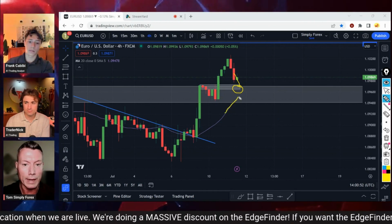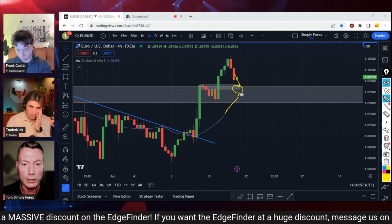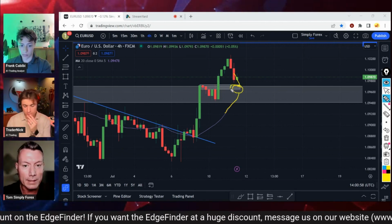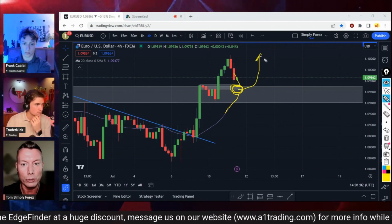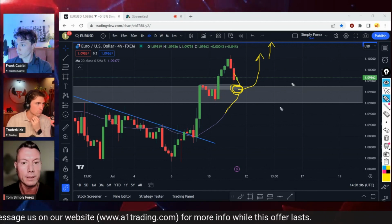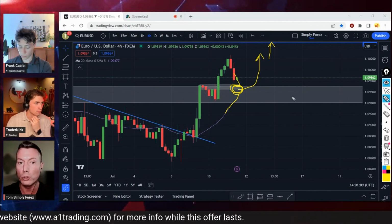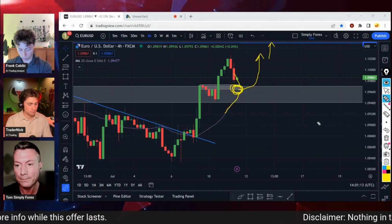The moving average 50, the moving average 20, which I use as dynamic support. I think this is a really nice area to look for buys on euro US dollar, potentially back up to that higher target that I spoke about. So yeah, euro US dollar is interesting to me once it reaches this level.